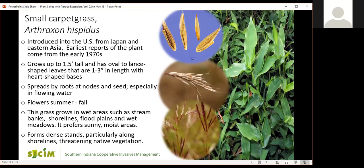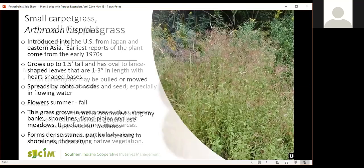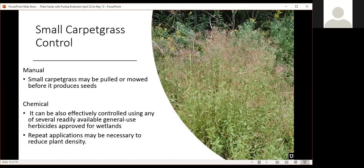So this is an area that you have on a property maybe you own or you manage. You want to check and make sure that carpet grass isn't taking over, because it will form dense stands just as that stilt grass. It will just be a solid mat of carpet grass. So it will threaten your native vegetation just like stilt grass will. You can see in that picture some of the flowers, what those look like all together in a dense mat.